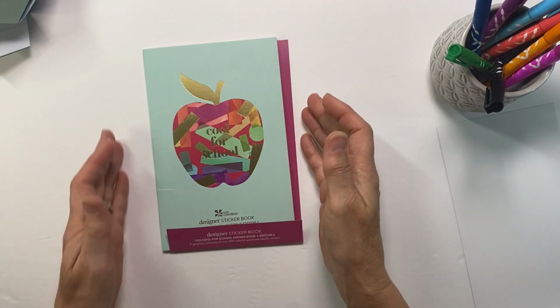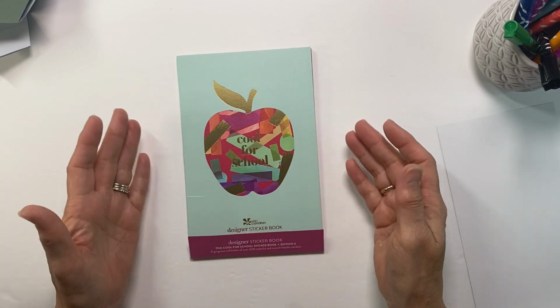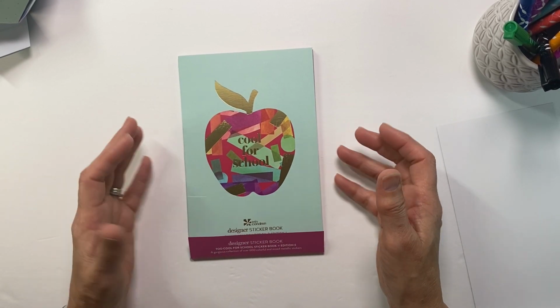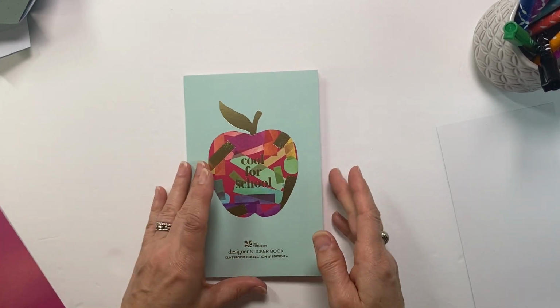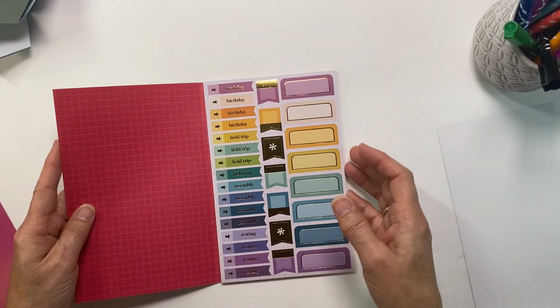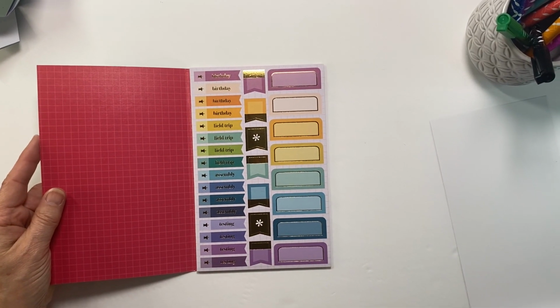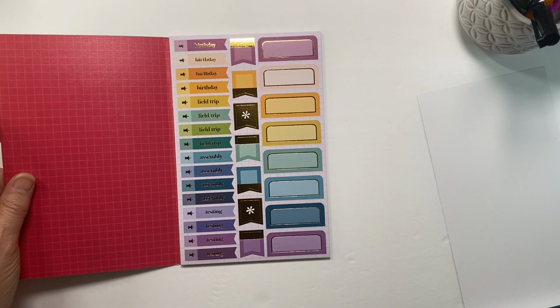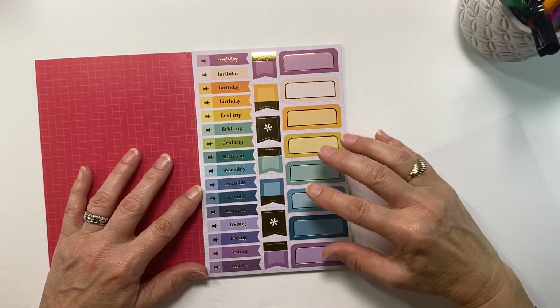All right, we also have a new sticker book. So this is the Too Cool for School 6th edition sticker book. There are 602 stickers in here. I will quickly go through it. Beautiful harmony, colorful colors. So bright. Let me zoom in just a little bit for you. There we go. So you have some labels, like the header labels.